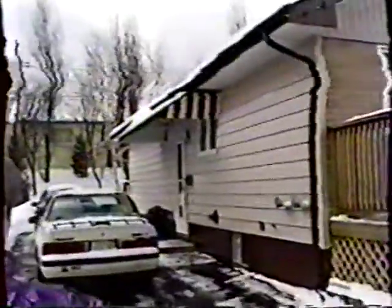Okay, anyways, this is our new deck that we had Lou build on the front. It's full of snow. I think one of the things that we really liked a lot about this house was that if you were back further, you could see on the roof there's a thick, thick coating of snow, which indicates that the insulation is really good.